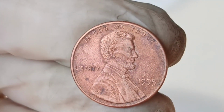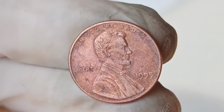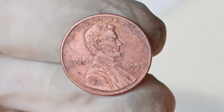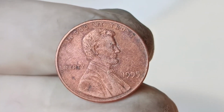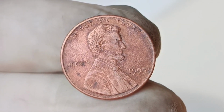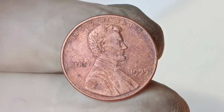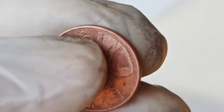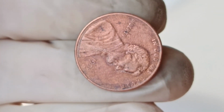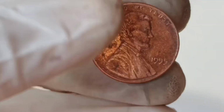But here's where the story gets exciting. Hidden in the millions of 1995 pennies that were minted, there is a very rare and valuable error that turned the coin into a collector's dream. In 1995, the U.S. Mint struck billions of pennies, but among them, a small handful of these coins were struck with a major error, what's known in the numismatic world as a double die error.